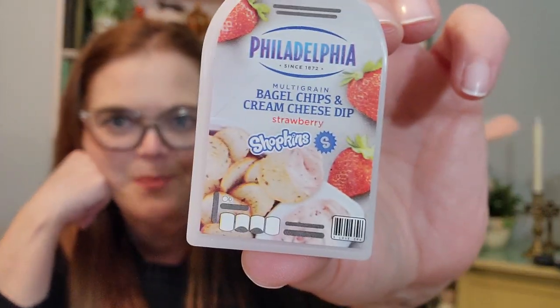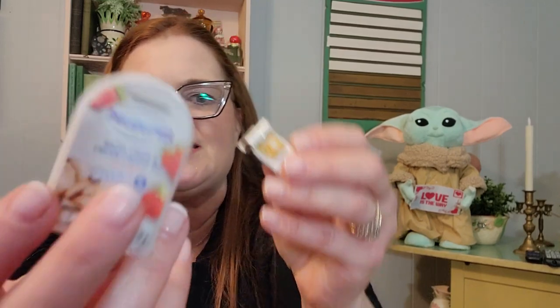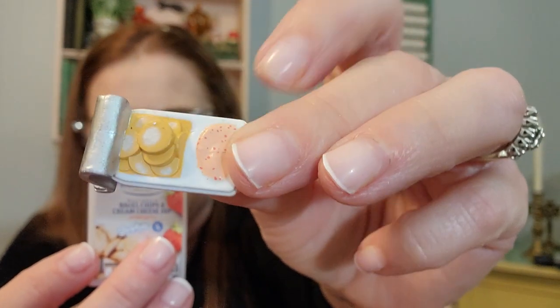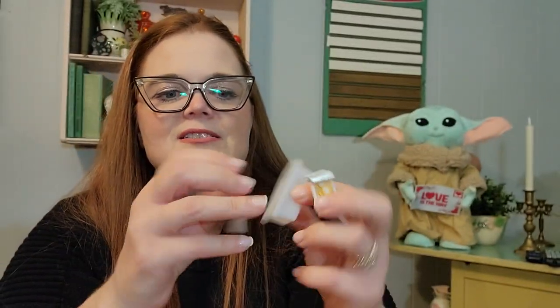So this is the second one. Oh my gosh, we've got Philadelphia cream cheese, the bagel. The strawberry snack pack thing. It's going to be a little strawberry. I don't know. Oh, it's the actual container. So this was the Philadelphia, the bagel chips and cream cheese. And then the little buddy. Look. It's so cute. We've got the cream cheese and the bagel, and it just fits inside.